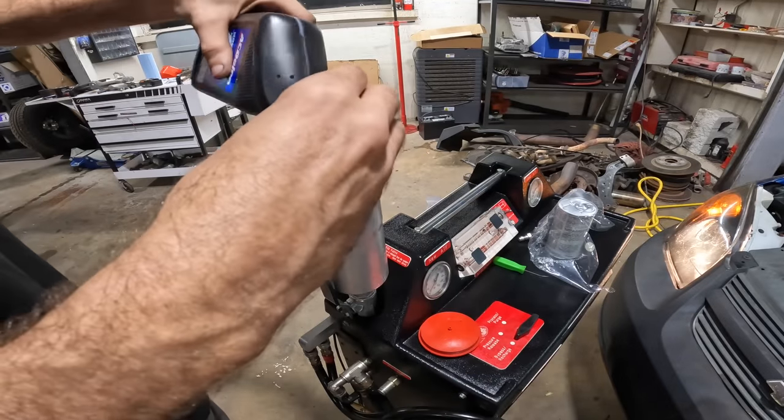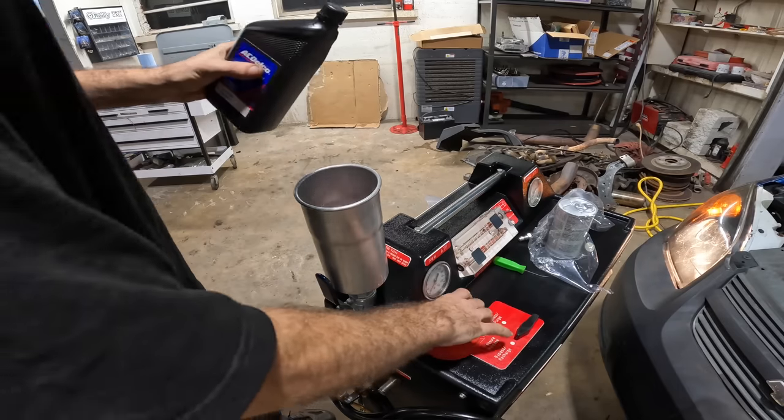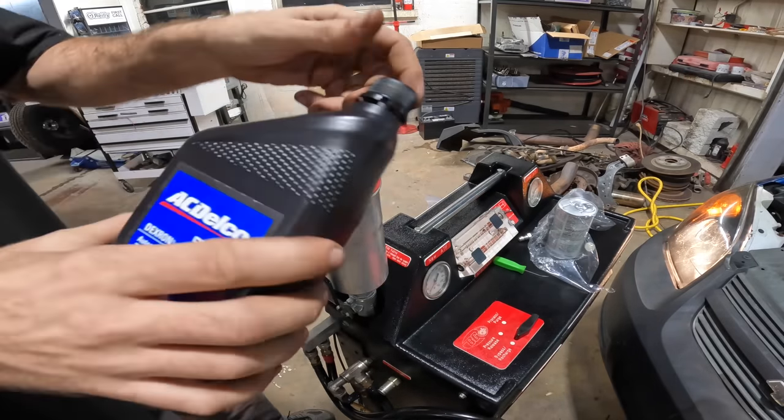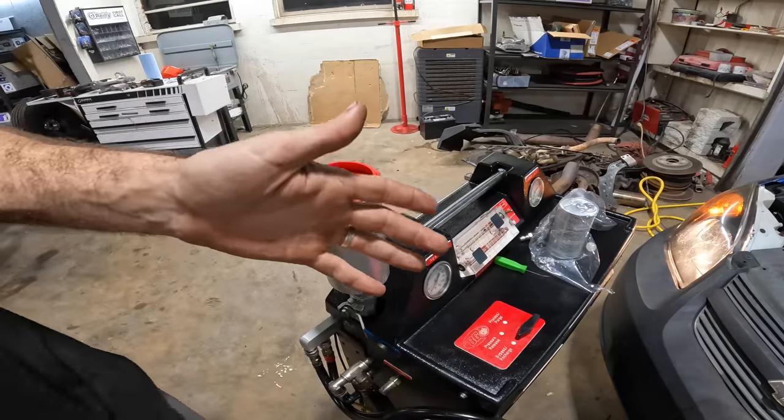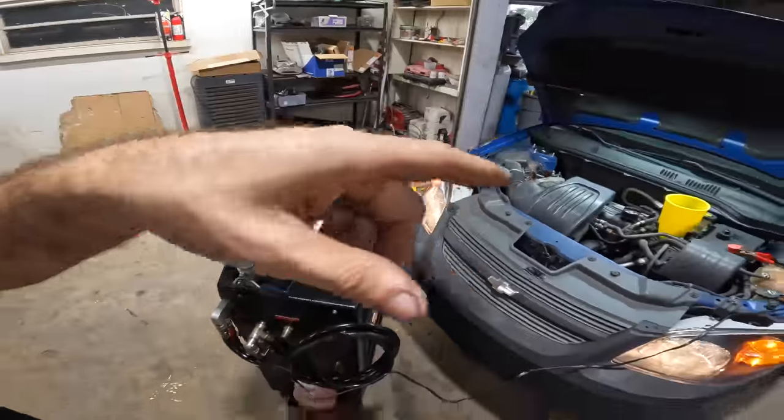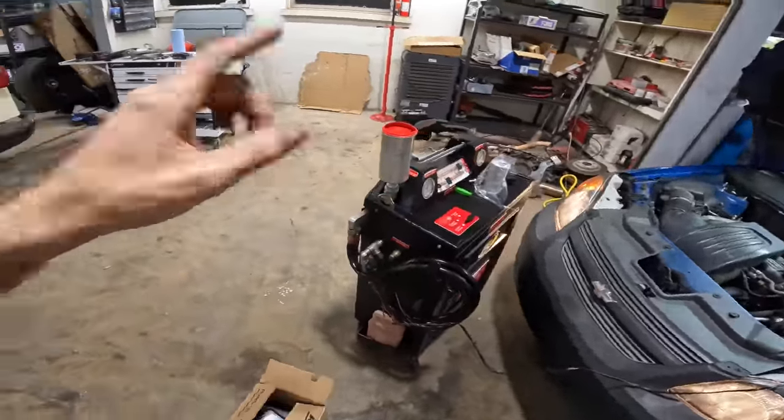Okay, so a real quick change of plans. Since I'm a little short on fluid right now, I went ahead and ordered another case of this stuff. Like I said, I don't want to use my premium fluid just to flush out the contaminant. I want to do that last. So I ordered another case.